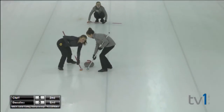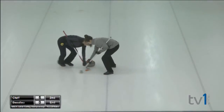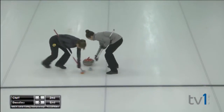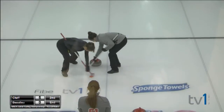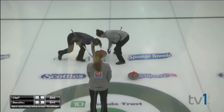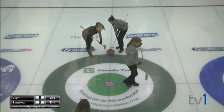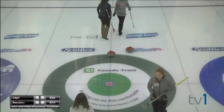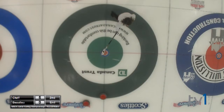Weight looks good on this. It's going to be close. Sweepers are working it a little bit here. Basically, great weight. They're going to put that exactly where they want it. And that stone will stop at the edge of the 12-foot. Yeah, perfect. That's exactly where she tapped her broom where she wanted the shot, and that's where it ended up.